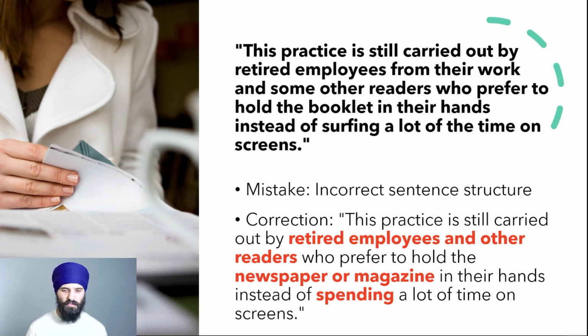This sentence structure is incorrect. Surfing a lot of the time, that's wrong as well. There shouldn't be "the" in front of time. A lot of time is the correct one. Now the entire correction here is, this practice is still carried out by retired employees and other readers who prefer to hold the newspaper or magazine in their hands instead of spending a lot of time on screens. So, did you notice how the sentence has been changed? That's the correct form to use when you're creating these structures.